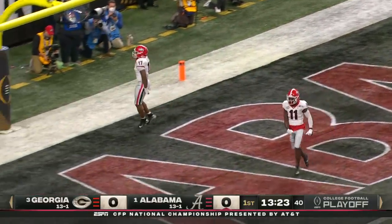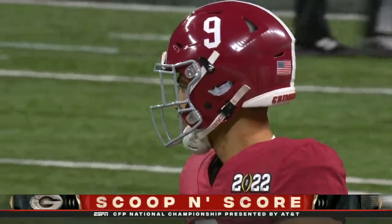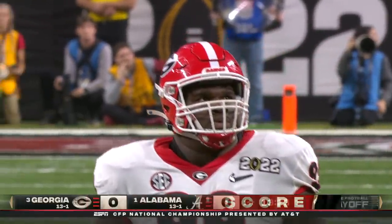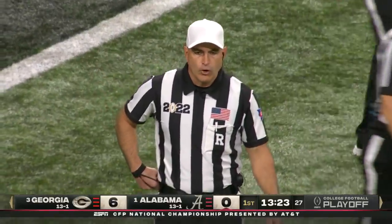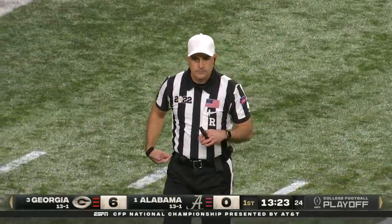Didn't get blown dead. Not just a sack, but the big man in the middle forces the takeaway if it stands. Yeah, I think Bryce Young tried to throw the ball to get rid of it. Shocking that the play stayed alive, but you're right, relentless effort from Jordan Davis to come up with this sack. They'll review it, of course.